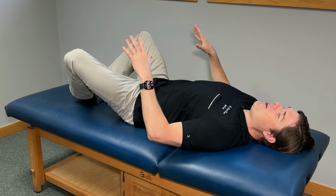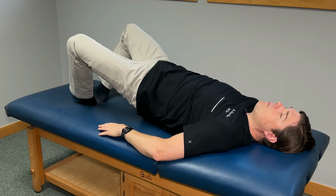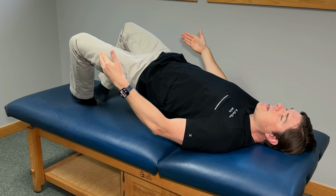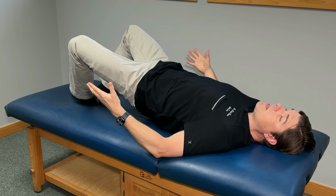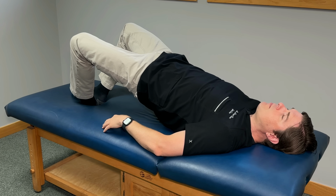So once we've done all of that, take your hands, put them off to your side. Slowly lift your hips upward towards the ceiling as much as you can until your body is in a nice straight line from your knees to your hips to your shoulders. If you're unable to get into this position because of pain or weakness, do the best you can. Hopefully over time you will be able to get into it.